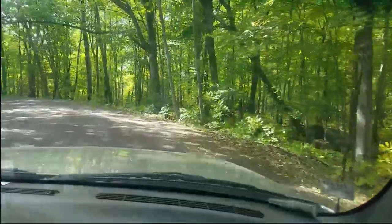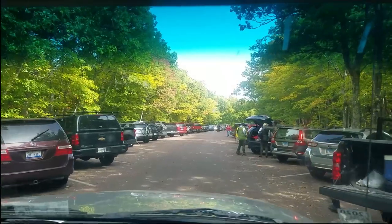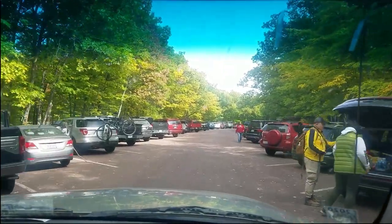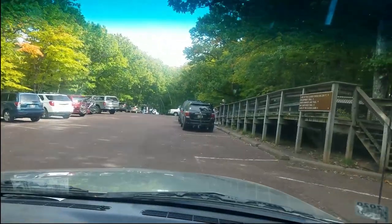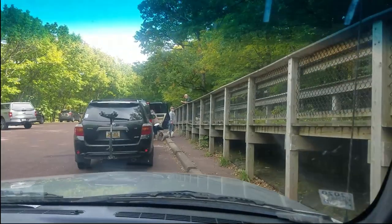It's like a truck stop here. You just drive through, look once, come back and find your spot. But are we going to find a place to park? I'll find us a place. Oh, we found a spot right by the steps. Okay. Just in case.